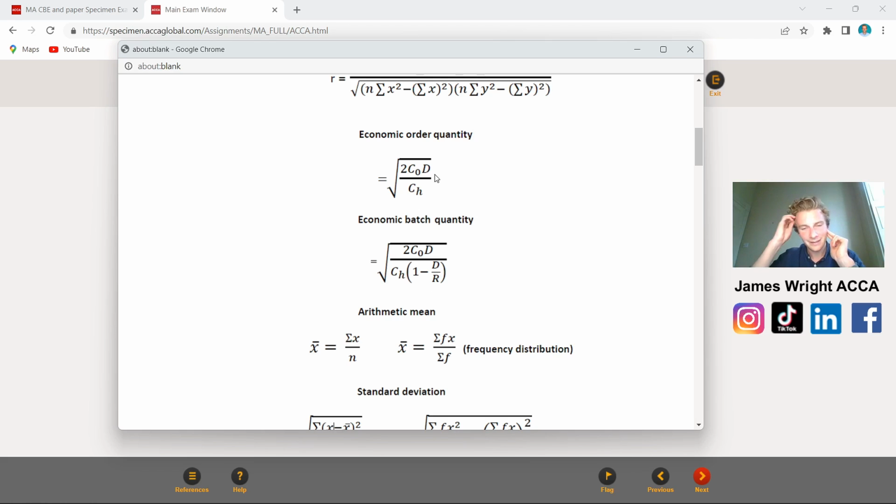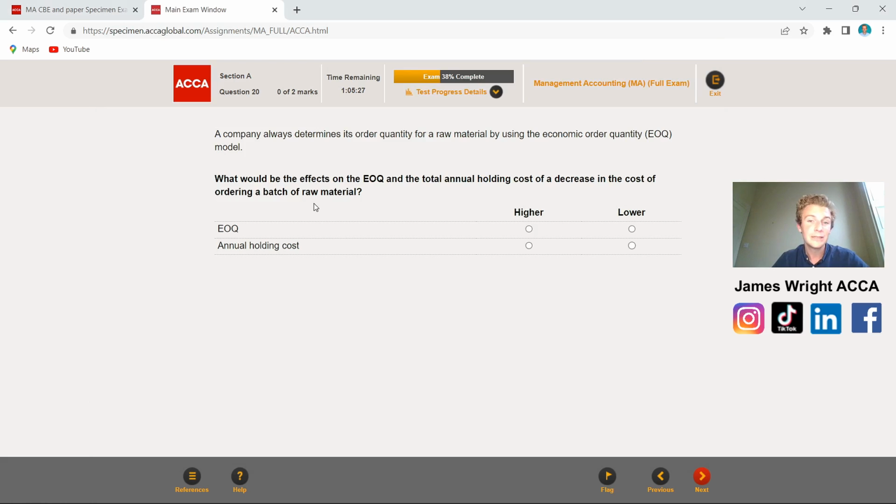If the cost of ordering raw materials is going down, that is going to have a reducing effect on that formula, because the cost of the order in the numerator is going to go down. Hence that is going to give us a lower figure overall. And the annual holding cost is going to come down as well. That is what the formula and the model are designed to do, to get the cost down as low as possible. So it's going to bring the EOQ down lower and the annual holding cost lower as a result.